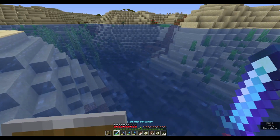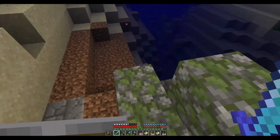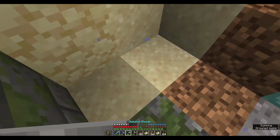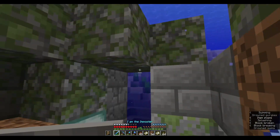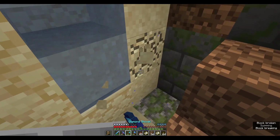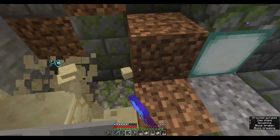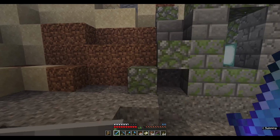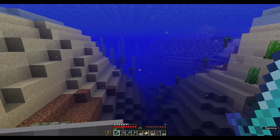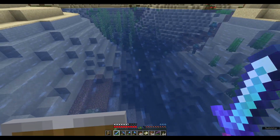And now we are getting a ton of the drowned spawn. So I think actually we could have found like a drowned village or something here. Because generally in these kinds of areas, with these buildings and structures, you'll find a lot of drowned spawning in. Look at them all, just heading over. Well, one guy's got a nautilus shell. That might be good to get.